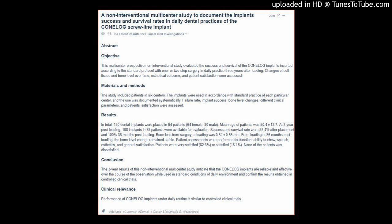Conclusion. The 3-year results of this non-interventional multi-center study indicate that the CONELOG implants are reliable and effective over the course of the observation while used in standard conditions of daily environment and confirm the results obtained in controlled clinical trials. Clinical relevance. Performance of CONELOG implants under daily routine is similar to controlled clinical trials.